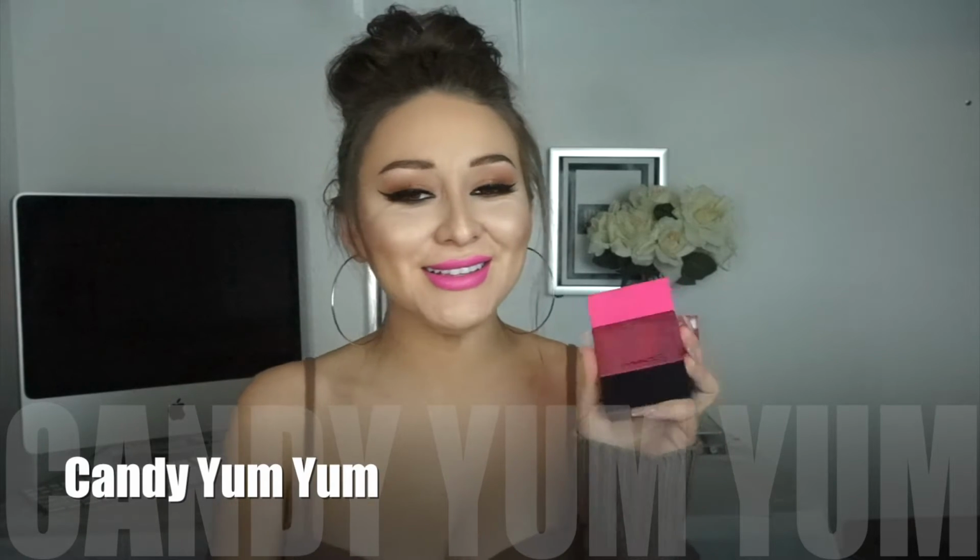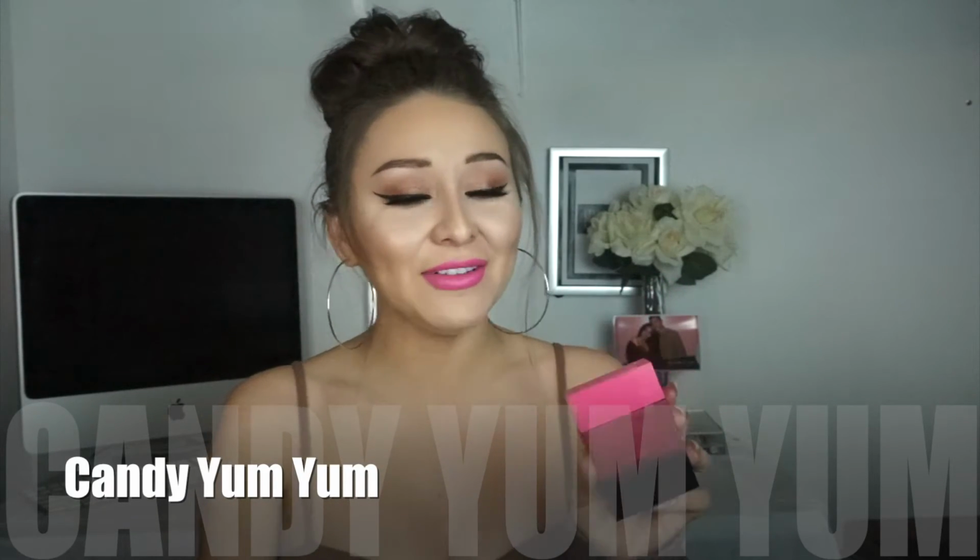So this is Candy Yum Yum. I haven't smelled it yet, but I'm pretty sure this is going to be my favorite one out of all of them, just because it's pink, and pink usually means super fruity, super girly, and I'm into super fruity girly fragrances like Justin Bieber. So MAC describes this as fruity floral. So there you go. That's exactly what I just said. Let me take out my little... Oh no, this is the other one that I used.